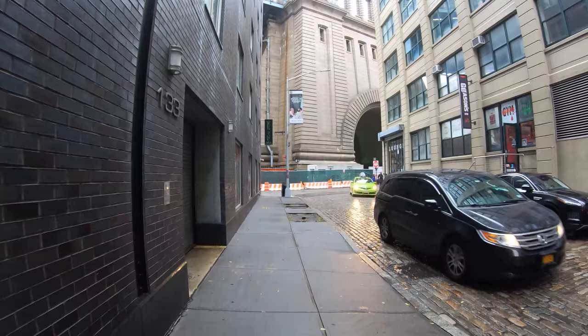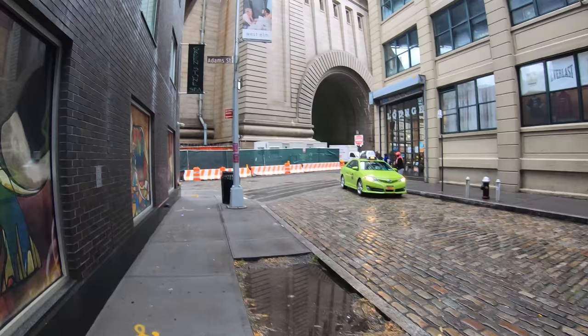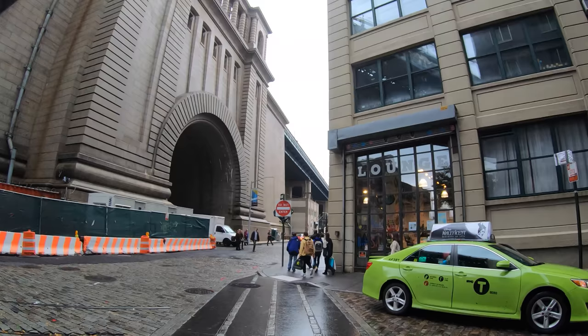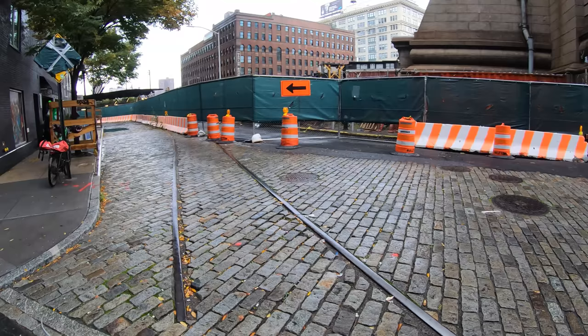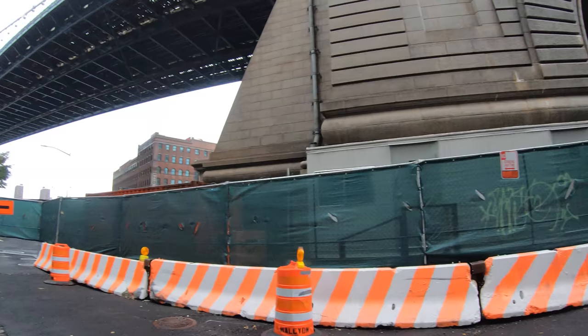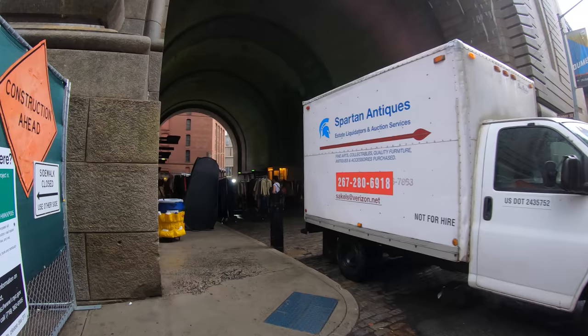There's a gym here, Gleason's Gym. This huge structure in front of me is the Manhattan Bridge. And you can see here the old railroad tracks, part of Dumbo's past as an industrial neighborhood. There's a picturesque view of the Manhattan Bridge from this angle. And now this is one of the archways underneath the Manhattan Bridge. They host a lot of events here.